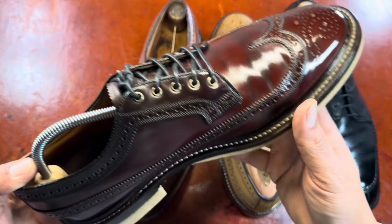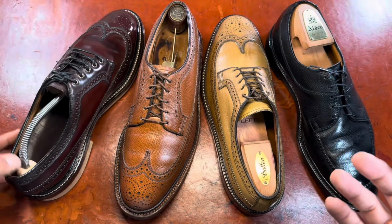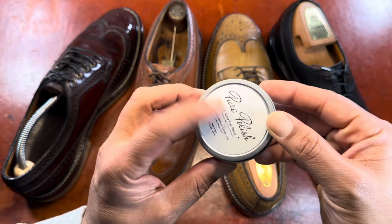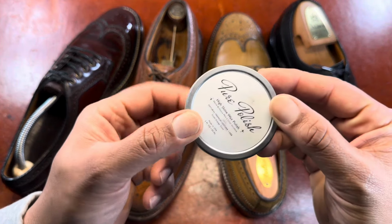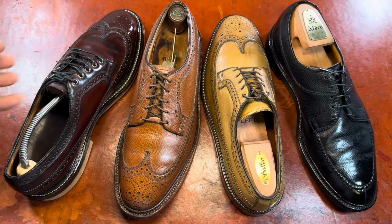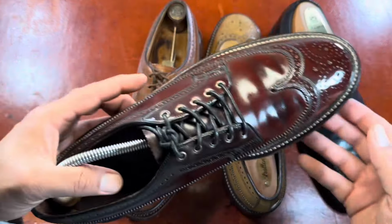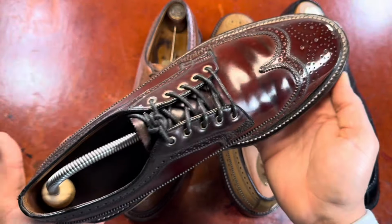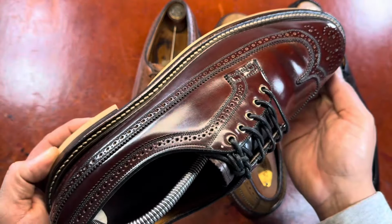it almost looked like a brown shell cordovan. But I used a number of Pure Polish products, including their neutral cream polish and their high shine polish, which I absolutely adore. This is a product you really need to be thinking about if you want to get a good shine, to restore some of the color and integrity. And what you get here is a near new looking shoe that is essentially 70 years old.